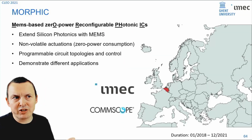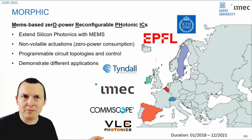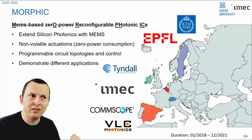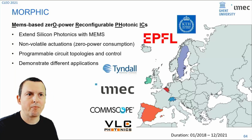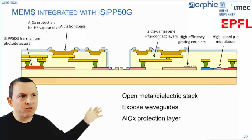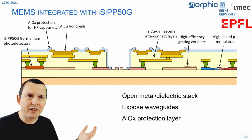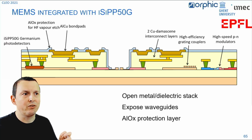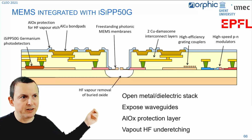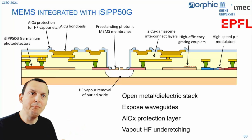Now, in the MORPHIC project, we've brought together 6 partners from Europe to build such MEMS devices, but not just on their own, but embedded into the existing ICIP50G platform. So for that, you need to start from your open waveguides, but we added a layer of protection so that we can selectively and locally remove the underlying oxide, basically creating freestanding photonic MEMS membranes.